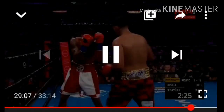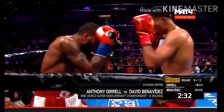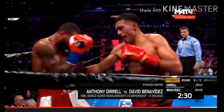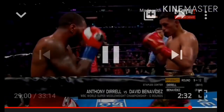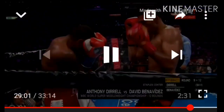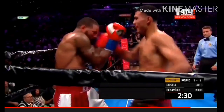Let's play it in slow motion so you guys can see. Here he will set up the powerful right hook to the body by throwing one soft right hand, two soft left hooks, and then finally throwing that right hook to the body. Okay, so one soft right hand, two soft left hooks, almost like a tap, and then he throws a powerful right hook to the body.